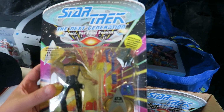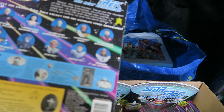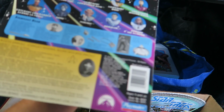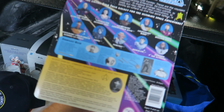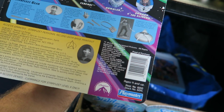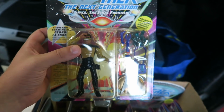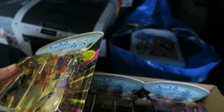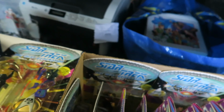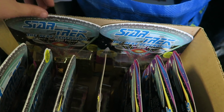These Star Trek action figures are still packaged, obviously, in really good shape. There's hardly any damage to the corners or anything. And these are from, let's see if I can find a date on these, 1992. So I've done really well selling still-in-the-package action figures. I sold some Ninja Turtles last year that went for really, really good money.